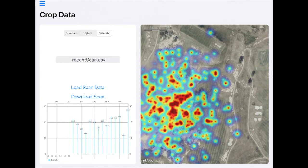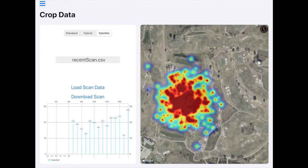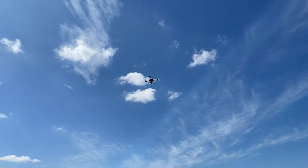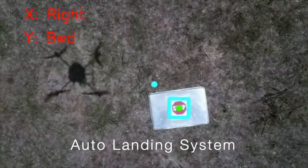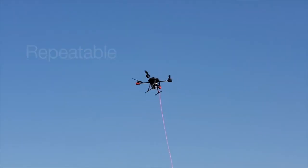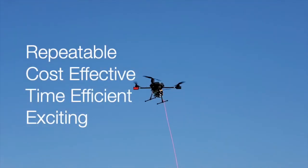We estimate it could decrease weeks of work with 1 or 2 days of scanning. We also believe that our 360-degree spin will decrease that time by several more days, as the drone does not have to fly over every single crop and develop linearly scanned data. This process is repeatable, cost-effective, time-efficient, and exciting.